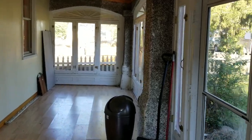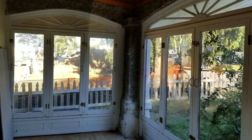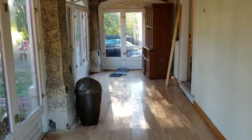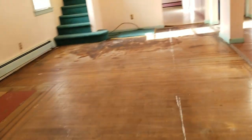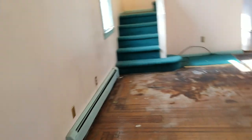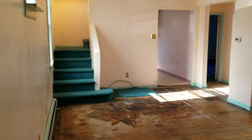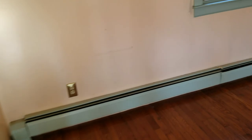This is our front room. Looks like outside columns here that may have been closed off at one point. I don't know. Okay, let's enter the house. I guess we're in the family room. And over here, dining room, I guess.